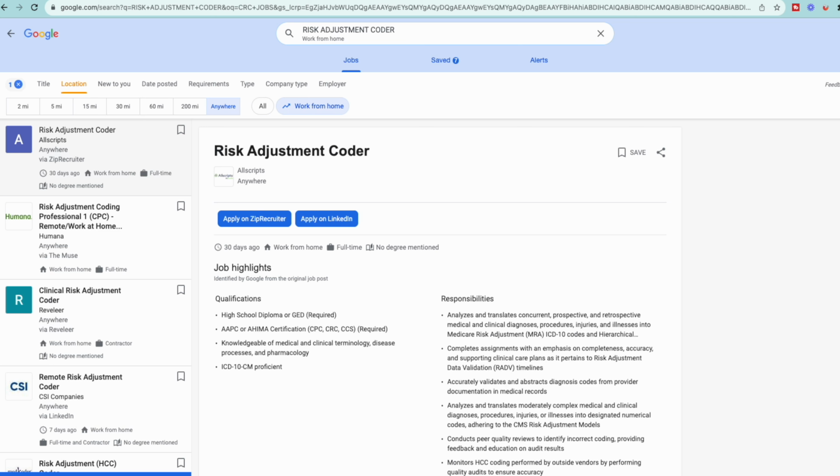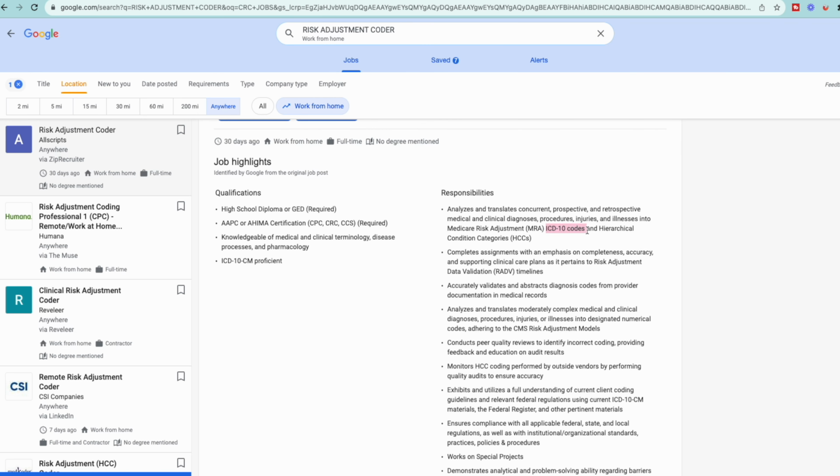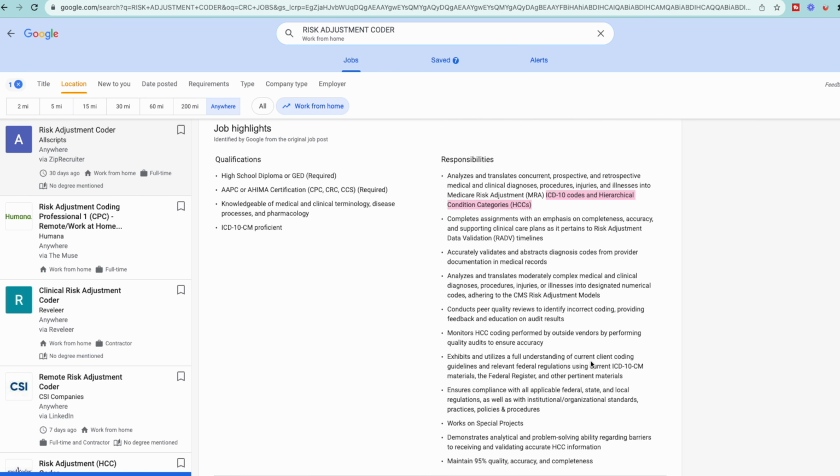And sometimes when you're searching for the jobs, they're not going to always state like risk adjustment coder or HCC coder. It may just be medical coder or coding specialist. What you should do is look through the job description and just see what code says that you will be using. And right here, it mentions that you will be using ICD-10 codes and hierarchical condition categories. You do not see any mention of CPT, nor do you see anything mentioned about HCPCS. This is a job that you will want to go for.